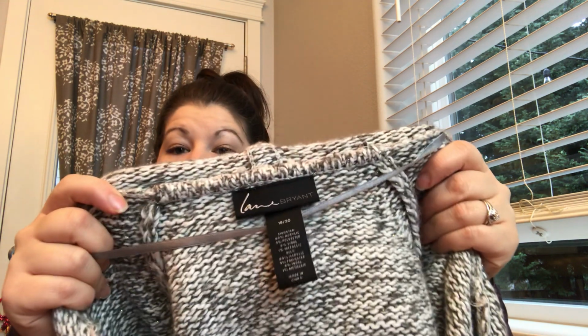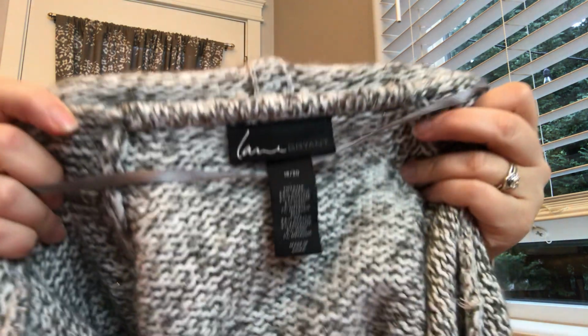This is another Lane Bryant piece. It is a hooded cardigan, like a duster. So it's like a long cardigan duster. These are great basic pieces. Everybody's looking for stuff like this right now. It's super cozy. It's gray and gold. It has a little bit of pilling. It definitely looks a little bit worn, but there's nothing wrong with it. So I'll probably sell that for about 25 bucks.